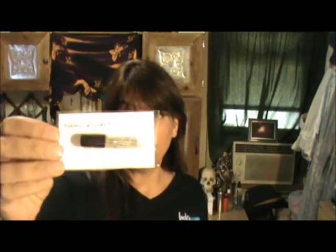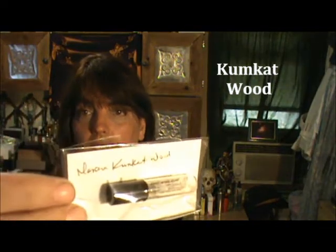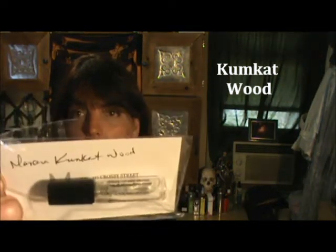So the first one I'm going to talk about is a really nice fragrance. I love it, but I don't think I'm going to buy a bottle of it. And this is the Kumkat Wood. I believe that's, yeah, you ain't never going to see this, are you? Whatever. So, and I really like this one.